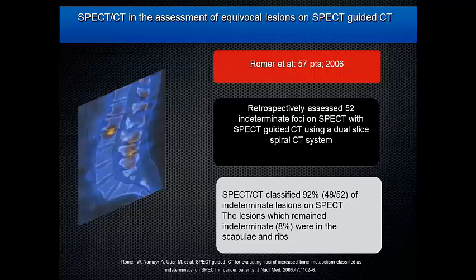2006, 52 indeterminate lesions, SPECT CT classified 92% of the lesions as definitively malignant or benign, and a few lesions, about 8%, were indeterminate, in the scapula and ribs, which is quite challenging. Even with whatever technology you use, a CT or an MRI, definite confirmation of a sinister pathology in ribs is quite challenging even now.